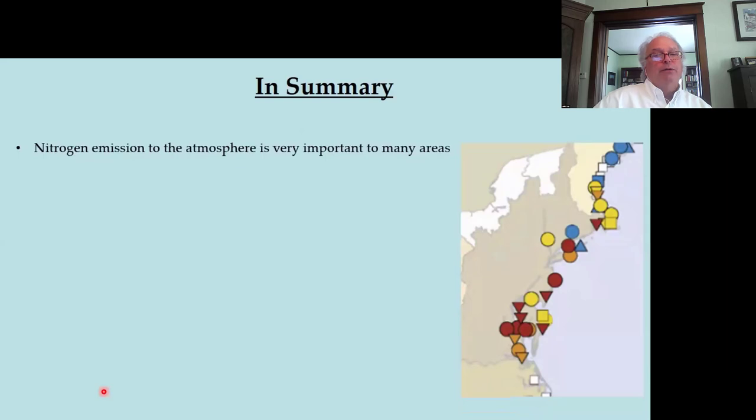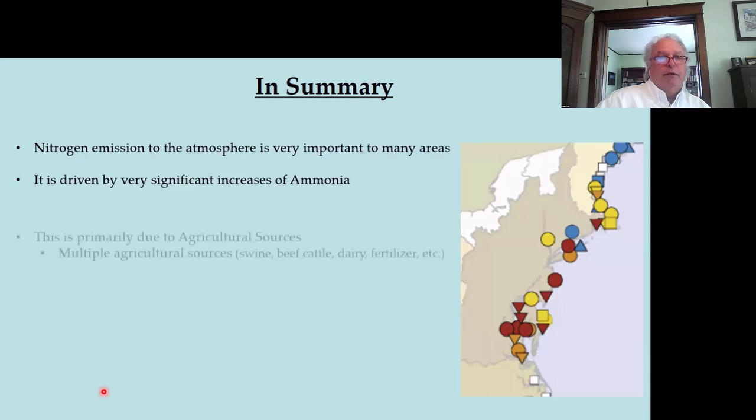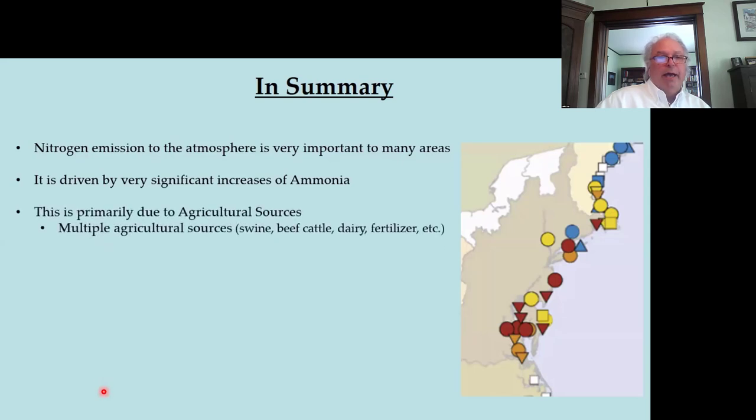So a summary to my introduction is: nitrogen emissions to the atmosphere is very important to many areas. It's driven very significant increases in ammonia. Those sources of ammonia to the atmosphere are primarily due to agriculture, specifically all of the components of agriculture: swine, beef cattle, dairy, and fertilizers, and that contributes about 80% of the ammonia going in the atmosphere.